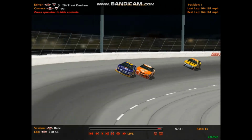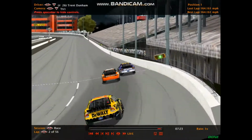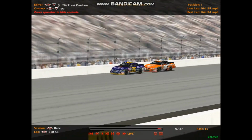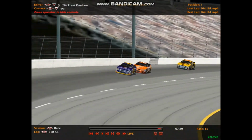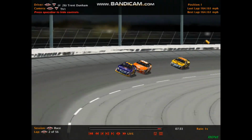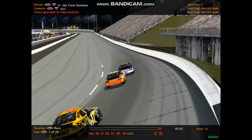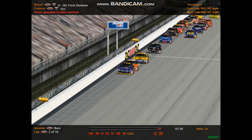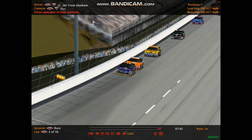Trent Dunham leads lap number 1 here as Joshua Osborne goes to the low side, tries to take the lead away from the 26 car, as they make their way to turn number 3 now. Shelton is in third. Fourth is Cole Beaver, and Keith Batson runs in fifth position.